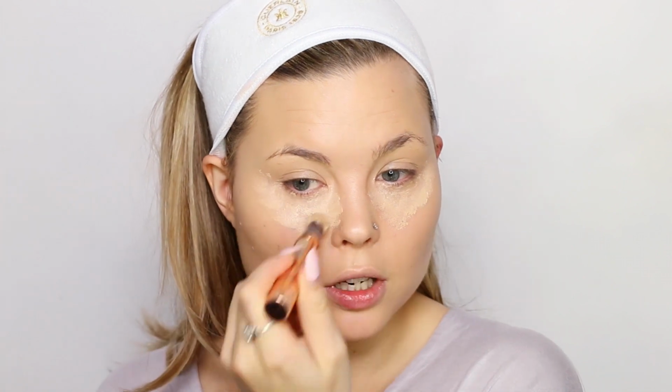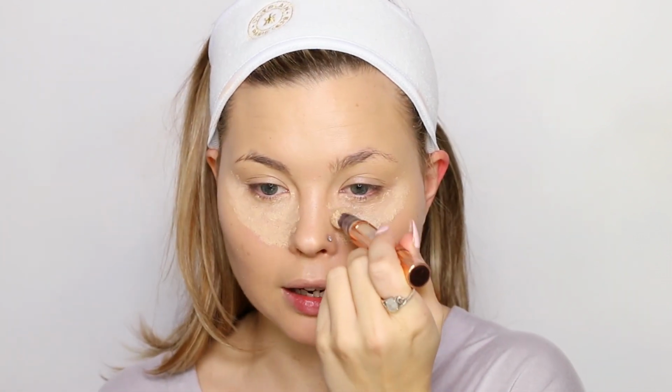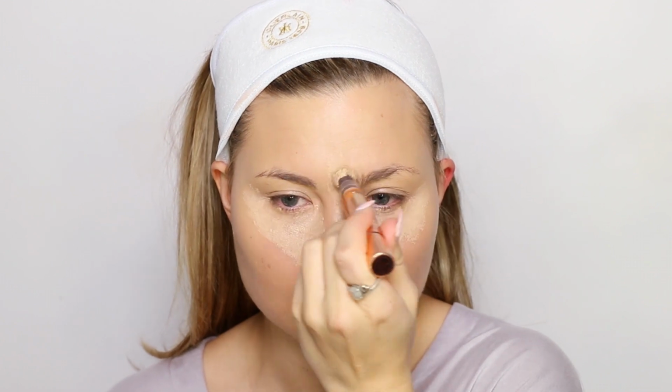Don't like the sponge top on this at all. For my kit, I have a few of these, but I just take the sponge top off so I can just twist it. So I may do that even for myself, but I'm just gonna use this. This is honestly a lot of concealer, but I twisted it too much, so we kind of just have to use the product that's like that, and then I'll blend this in.